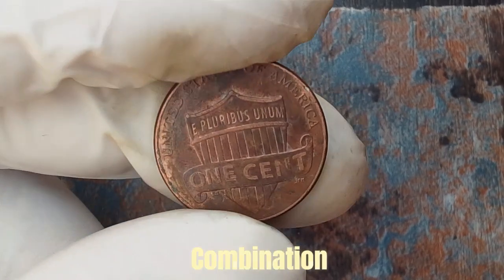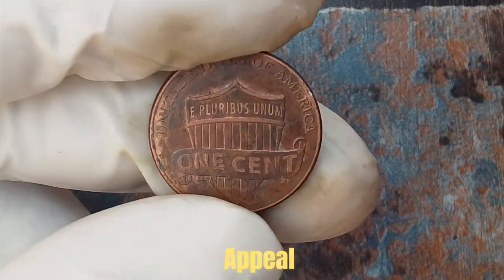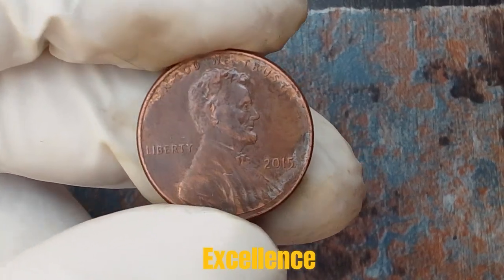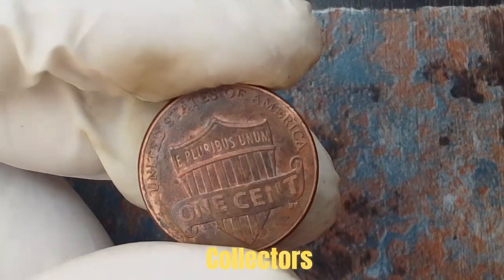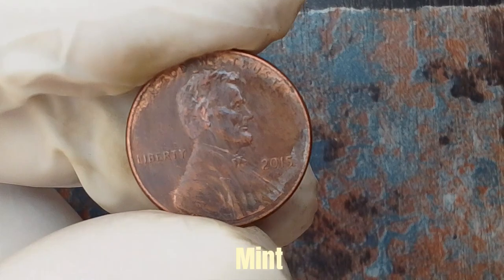You might be asking, why would anyone pay $35 or more for a 2015 penny? The answer lies in a combination of factors: scarcity in top grade, collector demand, and appeal. The collector community values coins that represent pristine condition, historical continuity, and minting excellence. Since most pennies enter circulation immediately, finding one in perfect shape is rare. Moreover, collectors seek to build full sets of Lincoln cents, especially with one example from each year and mint.